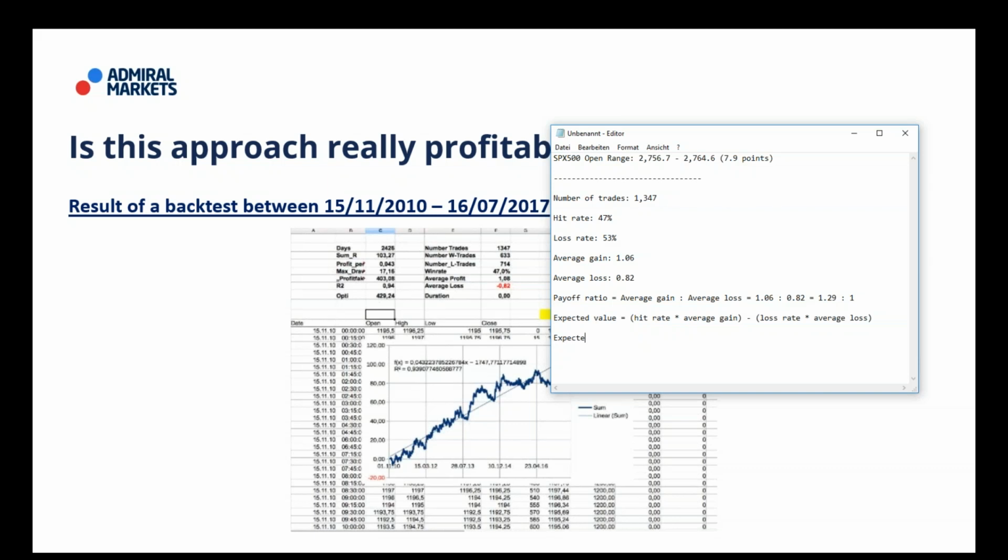So now let's calculate the expected value. It's 1.29 multiplied with our hit rate of 47%, and then we subtract 1 multiplied with our loss rate, here 53%. 1.29 multiplied with 0.47 is 0.66, and we subtract 0.53, because 1 multiplied with 0.53 equals that. Obviously, you get a result which is positive.